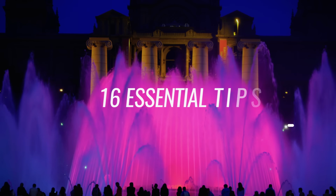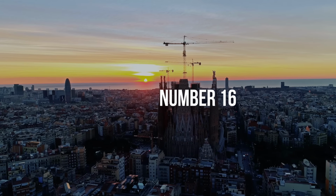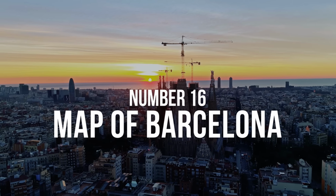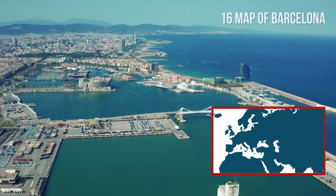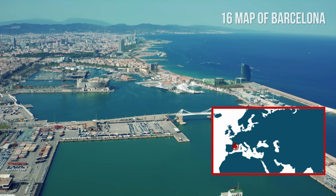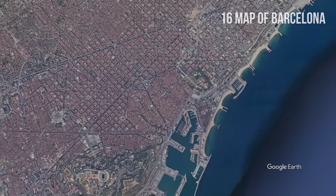Here are 16 essential tips to know before you visit Barcelona. Number 16. The Map of Barcelona. Facing the Mediterranean Sea, Barcelona lies on the northeast coast of the Iberian Peninsula. Let's look at the map and see where major attractions are located.